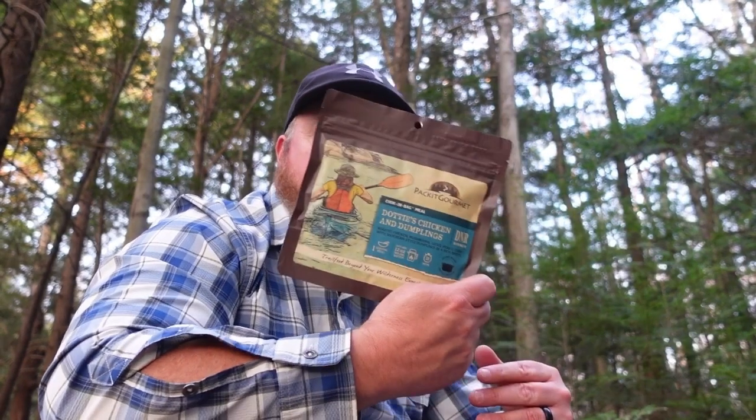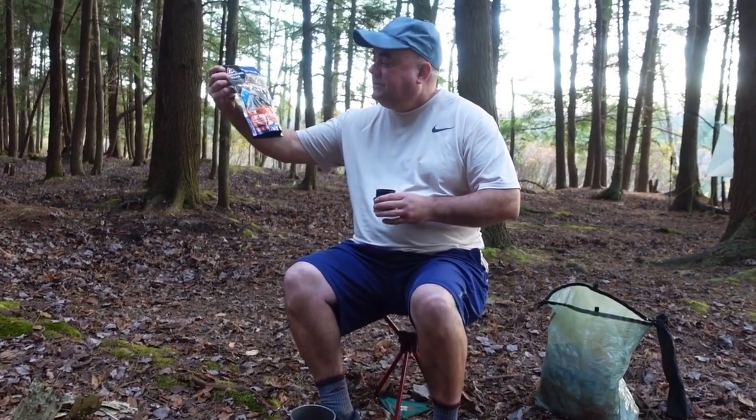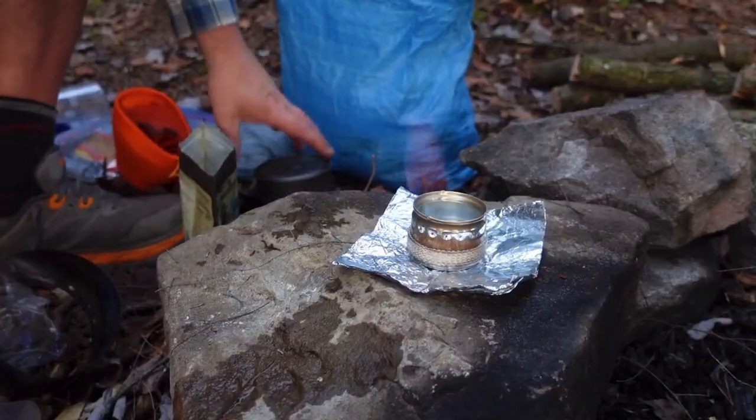For dinner tonight, I am having Dottie's chicken and dumplings from Packet Gourmet. I'm having Mountain House chicken fajita bowl.